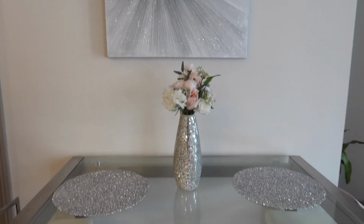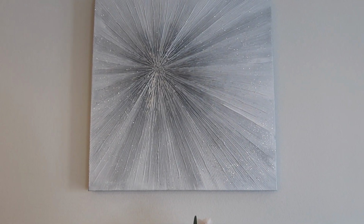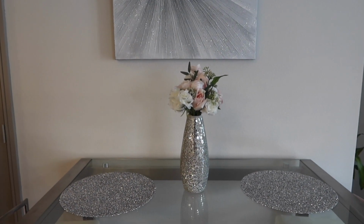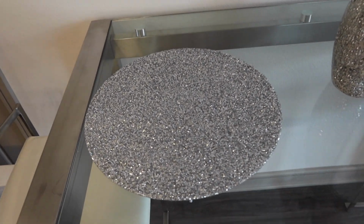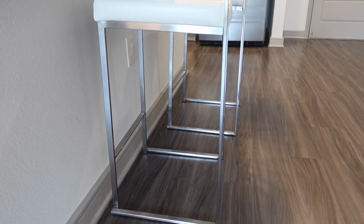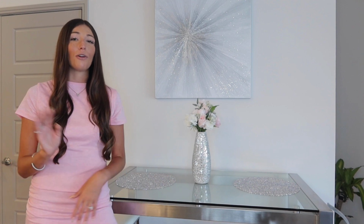So above my kitchen table, which is from Rooms To Go, I have this really pretty silver picture from the At Home store, as well as this flower arrangement that I again made by myself. And I really love that, as well as these placemats from HomeGoods. And if you have noticed, I did get the same bar stools for my table as I have at my island, so it could be interchangeable. So I could seat 4 at this table or 4 at the island.